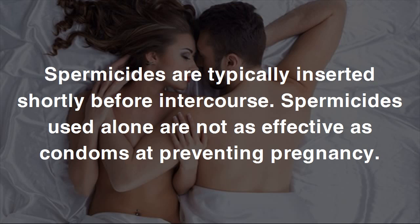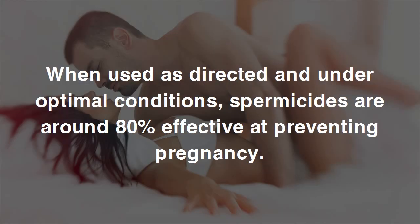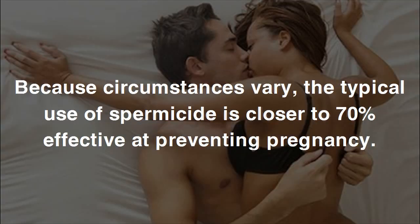Spermicides used alone are not as effective as condoms at preventing pregnancy. When used as directed and under optimal conditions, spermicides are around 80% effective at preventing pregnancy. Because circumstances vary, the typical use of spermicide is closer to 70% effective at preventing pregnancy.